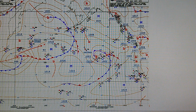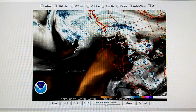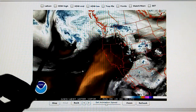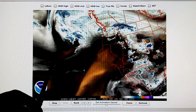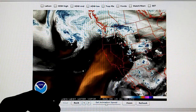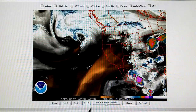So getting back to the map here, the western U.S. water vapor loop, we see exactly what's happening. We've got two lows here, and we have a satellite transmitter manipulating the area, creating a blockade. We can see the evaporation of the water vapor as it tries to move into that vortex. And of course, the high pressure here is going to stall and redirect this system away from California. This should bring a lot of rain to the west coast.